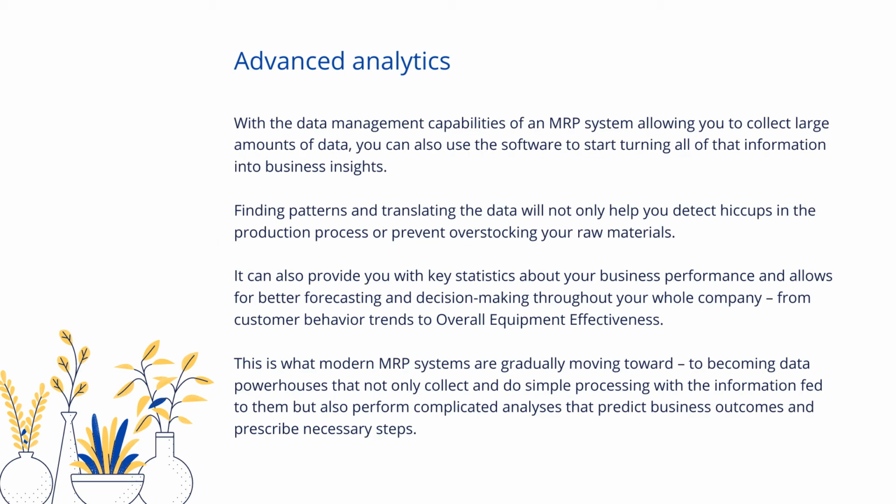Advanced analytics. With the data management capabilities of an MRP system allowing you to collect large amounts of data, you can also use the software to start turning all of that information into business insights. Finding patterns and translating the data will not only help you detect hiccups in the production process or prevent overstocking your raw materials, it can also provide you with key statistics about your business performance and allows for better forecasting and decision-making throughout your whole company, from customer behavior trends to overall equipment effectiveness.